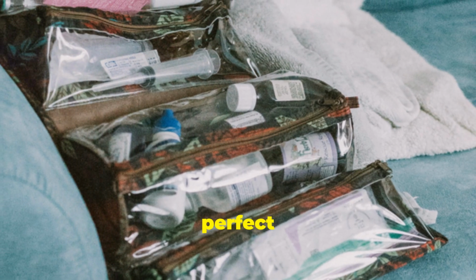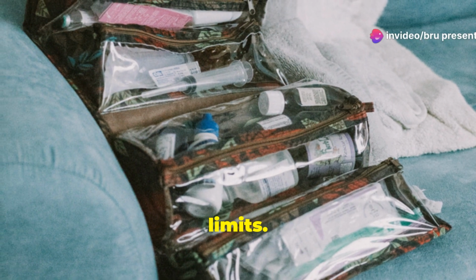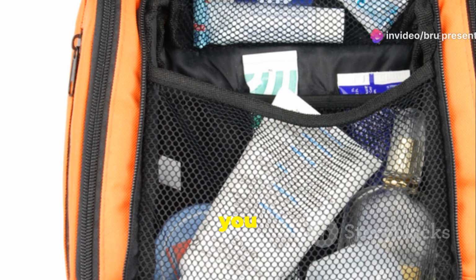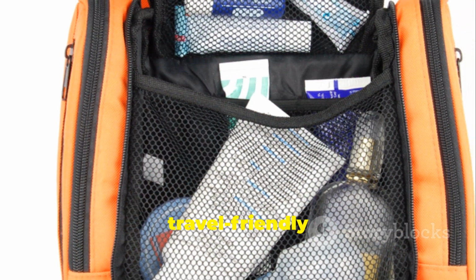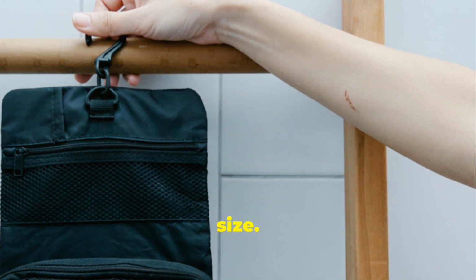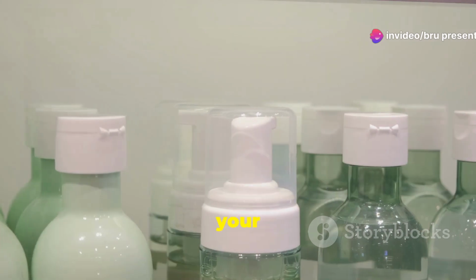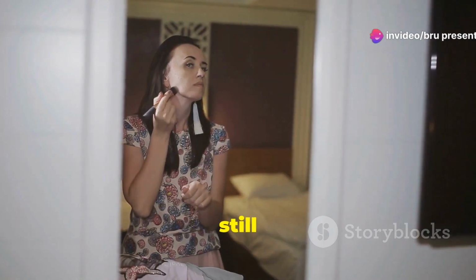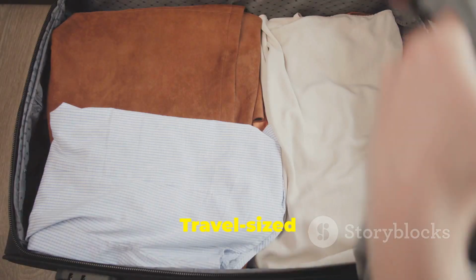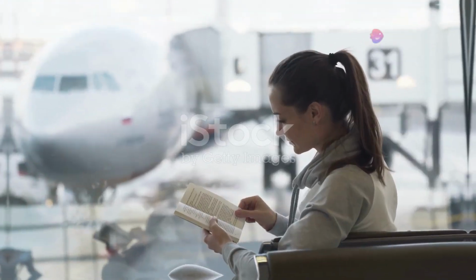These little guys are the perfect solution for packing light and staying within those pesky TSA liquid limits. We're talking shampoo, conditioner, body wash, toothpaste, deodorant, sunscreen, you name it, all in convenient, travel-friendly sizes. And the best part? You don't have to sacrifice quality for size. There are tons of amazing travel-sized toiletries on the market from all your favorite brands. So, you can still pamper yourself on the go, even if you're on a budget or short on space. Travel-sized toiletries, they're the key to stress-free travel, my friends.